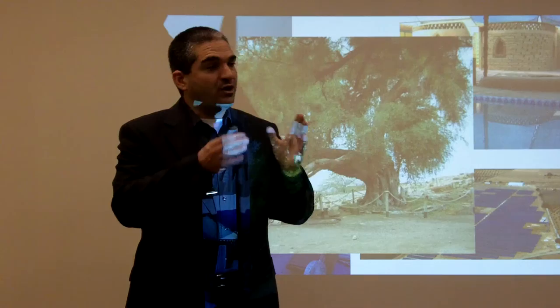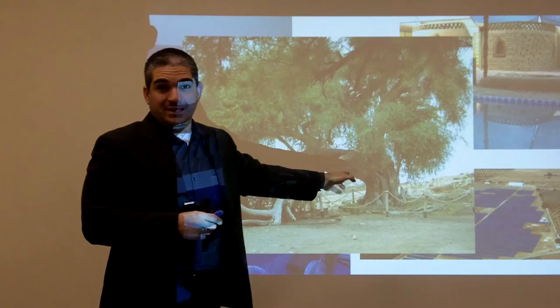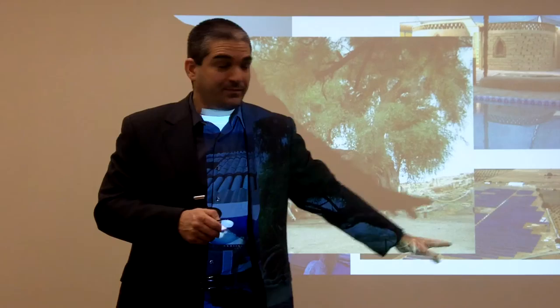So if you want to have a group stop to see exactly the kind of tree that Jesus had for his crown of thorns, this is it. That's a genuine, real, alive tree over 2,000 years old in the middle of the desert. And again, from these branches, they made the crown of thorns of Jesus. I think, yep, that's about it. Any questions?